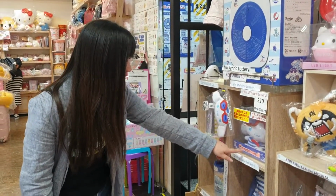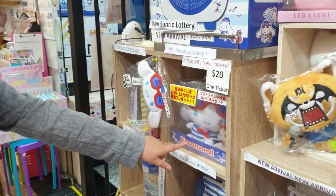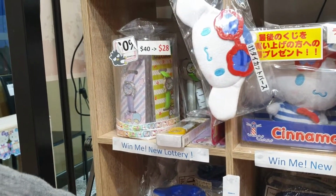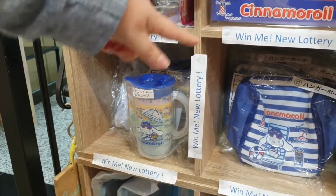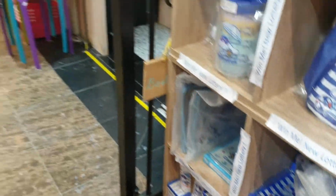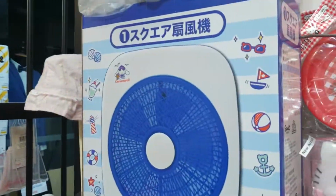Look at these. Cinnamoroll at the beach. That's a mug, jug. More beach bags. And cups. Yeah, I love cups. Okay, so what do you want the most? Probably the fan, just for the fun of it. Okay, let's go, let's do the draws now.